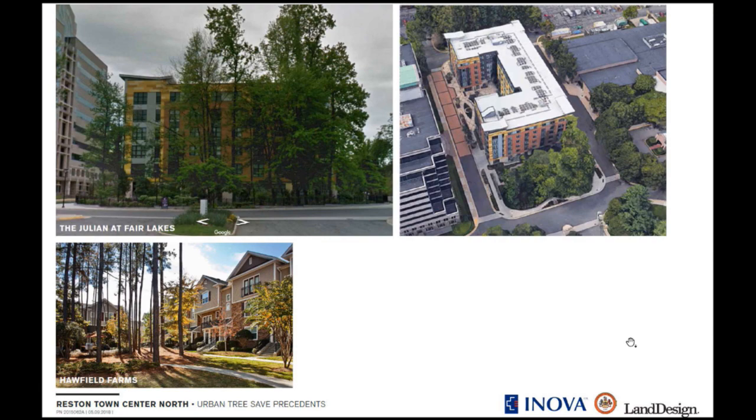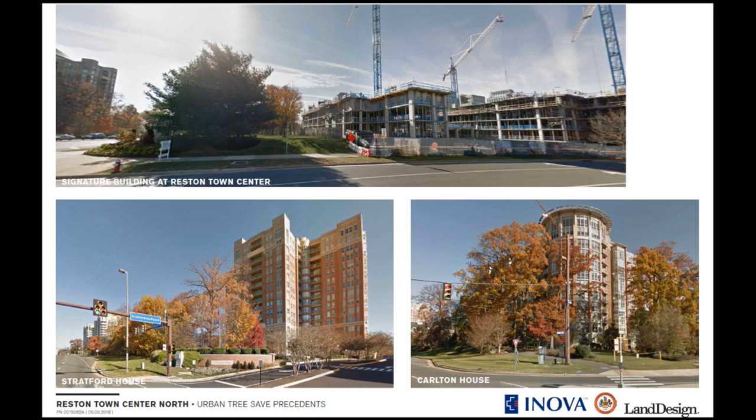And the last slide depicts a similar condition. I know you're familiar with the President's Park, I believe it's called, there on Reston Avenue, and with the large Boston Properties building that has come up right next to it, and I think did a good job of maintaining an existing vegetation condition adjacent to it, as well as some of the properties across Reston Avenue there, the Stratford House and Carlton House.